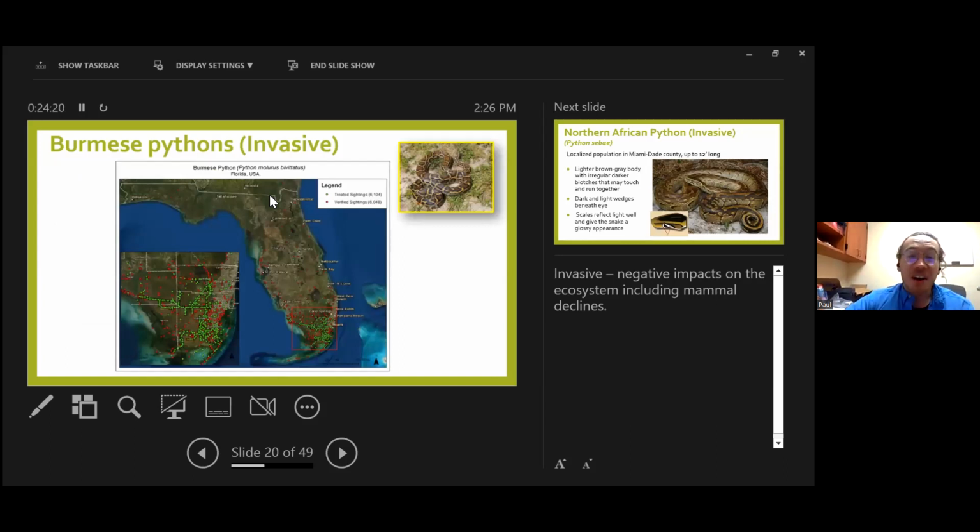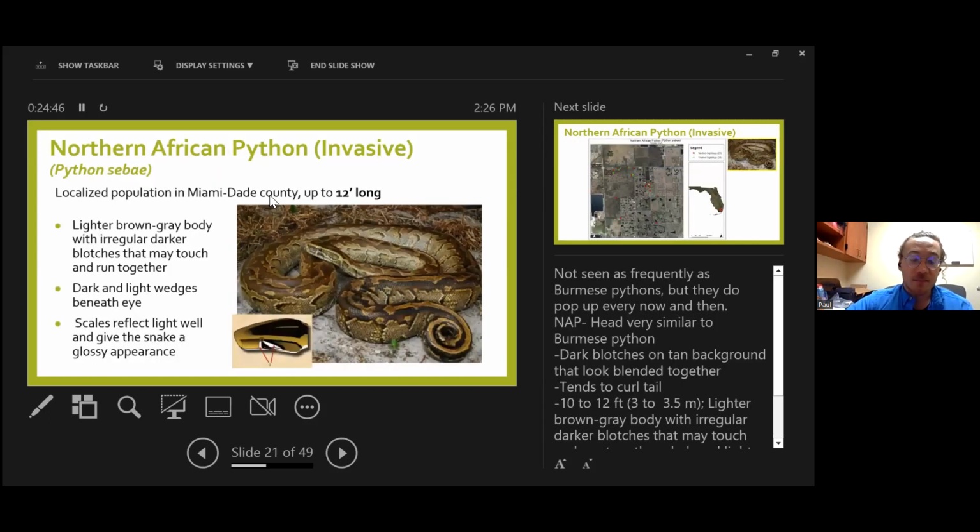Unfortunately, as they are invasive, that does mean they have established. They are all over South Florida, as you can see from this map. These are where various reports from agencies and public citizens have come through. And as you can see, they really have had a lot of success in moving through parts of South Florida, but tend to have not made it too far north just yet.